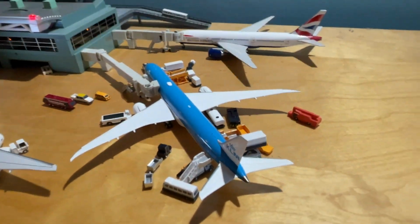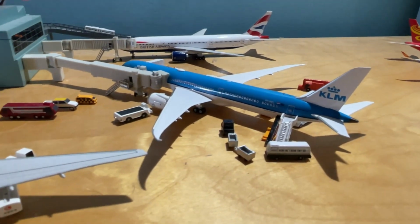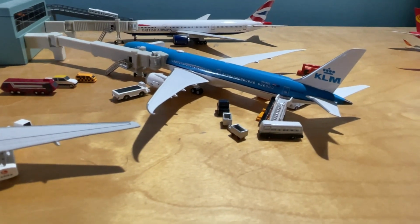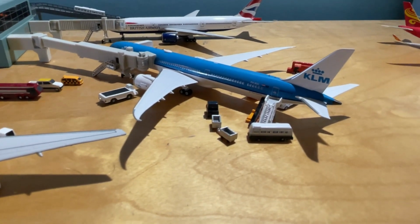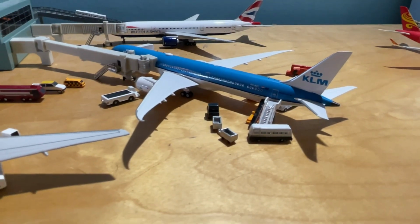So that's the aircraft next to other 1 to 400 scale vehicles, and it lines up pretty well with everything else. So that has been my review of the NG Models 1 to 400 KLM 787-10.